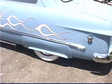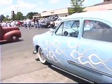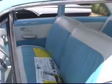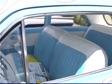Back in the 50s and 60s, it was about comfort, size. You have a lot of space in the inside of the car. The seats were more plush. They weren't real firm. They were nice and cushy. You had a lot of leg room.